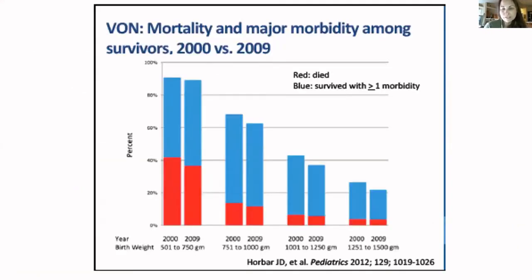I love to share this. I guess I don't really love the data, but I love to share it because I think it really does definitely bring home the point. When we look at mortality and morbidity among survivors, and I'm actually going to show you an update of this that was published in 2015, so we want to think about why this NeuroNICU idea is coming out. What I wanted to show you are groups of babies divided by size: 500 grams, 750 grams, 1,000 grams, 1,200.